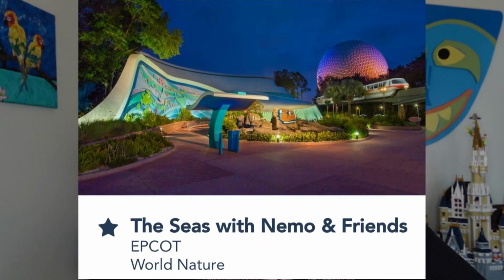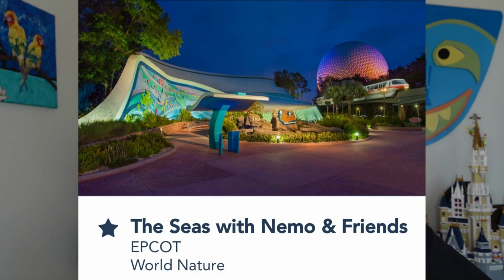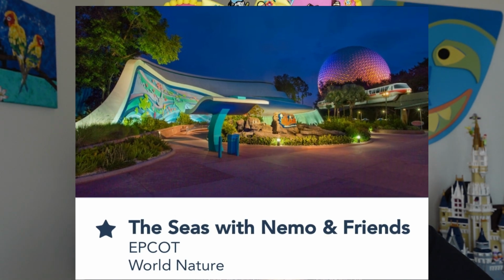Next thing up is The Sea with Nemo and Friends. This is a very family friendly, slow clamshell ride. You actually climb into a clamshell and it just sort of moves. And in front of you, you will learn about Nemo and his experience, and you'll see some fishies and all sorts of great stuff. Again, family friendly, quick, short, cute. I think you guys got the hang of it.